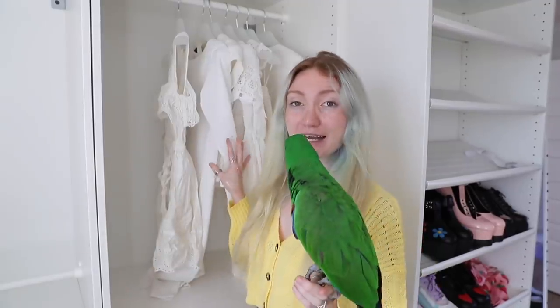So let's have a look at these items that I bought, and then I'm going to ask you guys to tell me what you want me to do to these pieces in order to flip them. So I'm going to name each one of them. It'll be item 1, 2, 3.